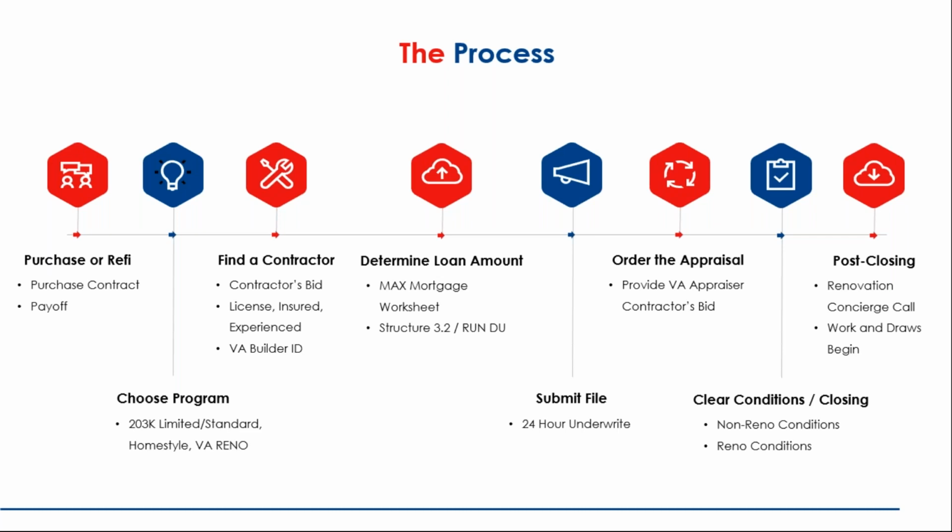And now we're adding the reno conditions, disclosures, contractor's bid. Is the license approved, right? Things of that nature, nothing crazy. We just want to make sure they're an approvable contractor, their bid is in line, it matches up with the appraisal, and they've signed the right disclosures.